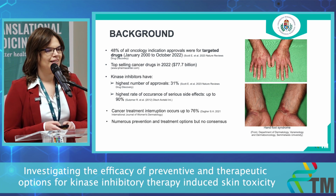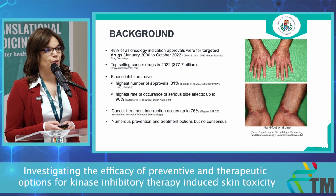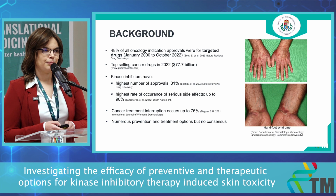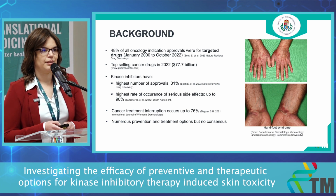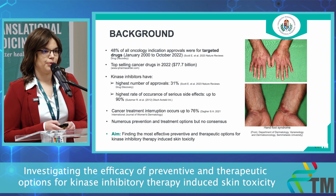And why is it important? Because these serious side effects can cause interruption to the original oncology therapy, and this therapy discontinuation occurs up to 76%. Interestingly enough, numerous preventive and treatment options exist in healthcare, but there is no consensus about this issue. So my aim is to find the most effective preventive and therapeutic options for this condition.